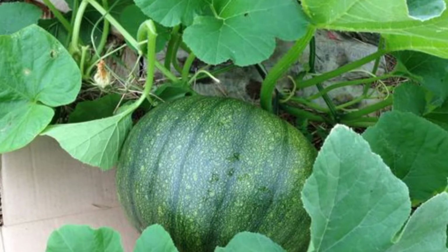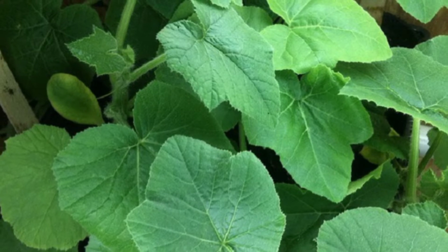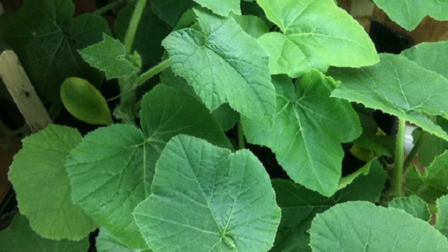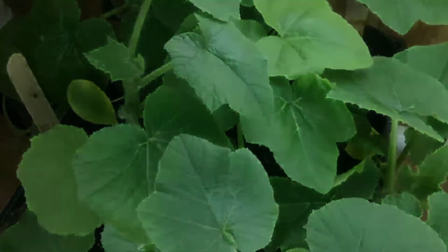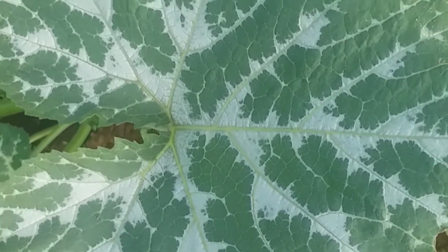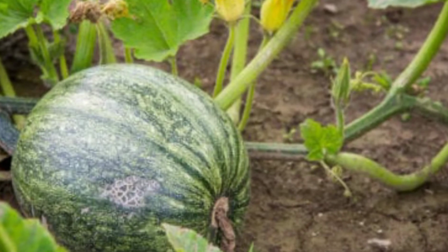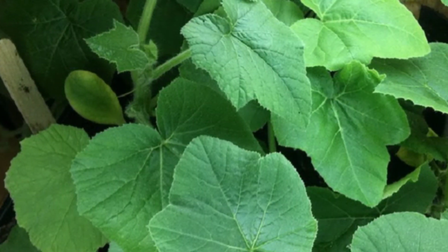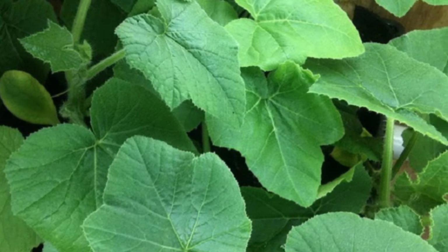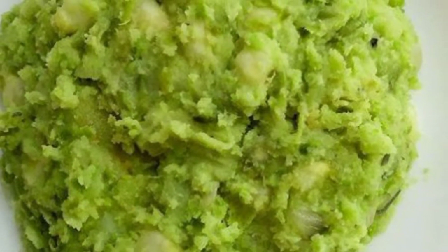There are different kinds of pumpkin, but for the purpose of vegetables, we deal with the green pumpkin. This pumpkin has different kinds of leaves. There are pumpkins that have green leaves with white strands. Those are perfect for consumption as vegetables, and their fruit is also consumed as a vegetable. And there are pumpkins that produce green leaves. In African cuisine, such as mukimo, it is used as the green ingredient part of the dish.